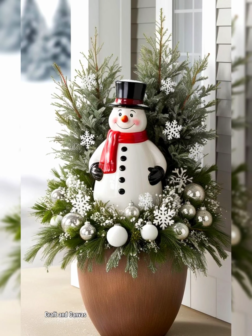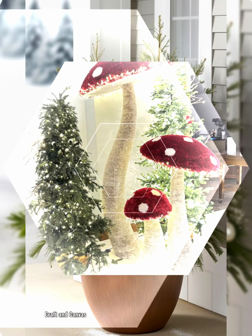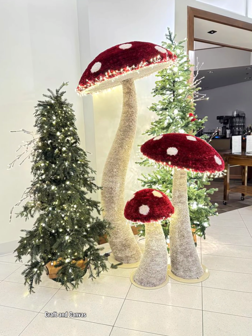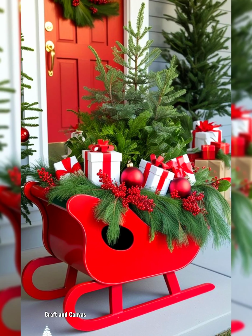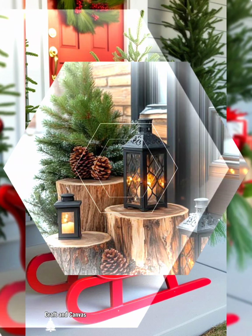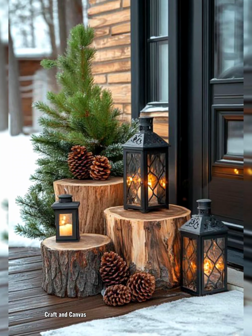While they craft, they experience mindfulness, being fully present in the moment, and it helps them let go of distraction and feel the quiet joy of creating something with their own hands.